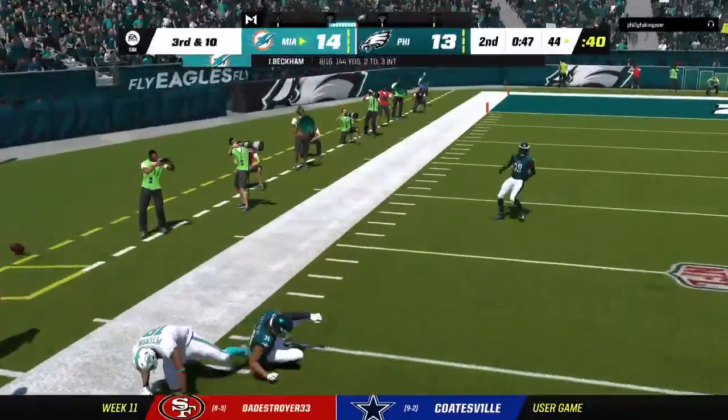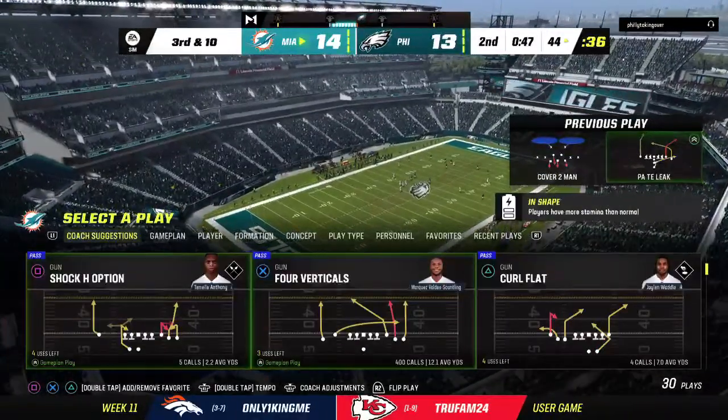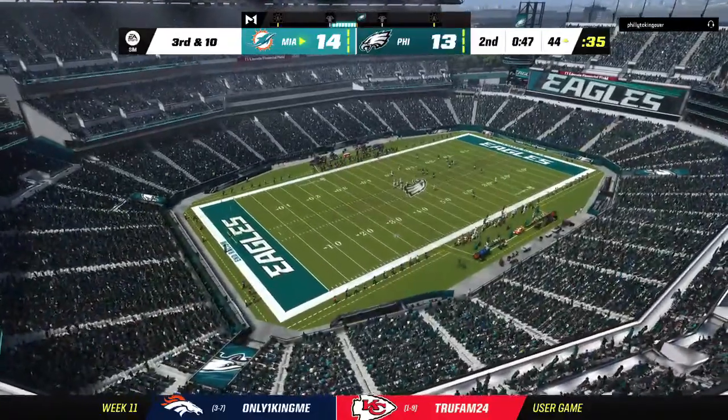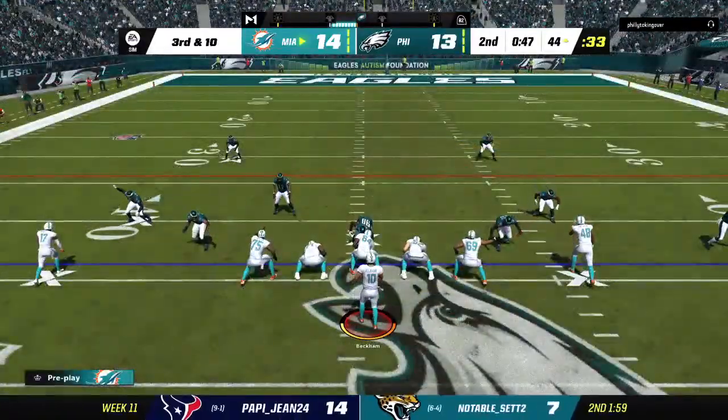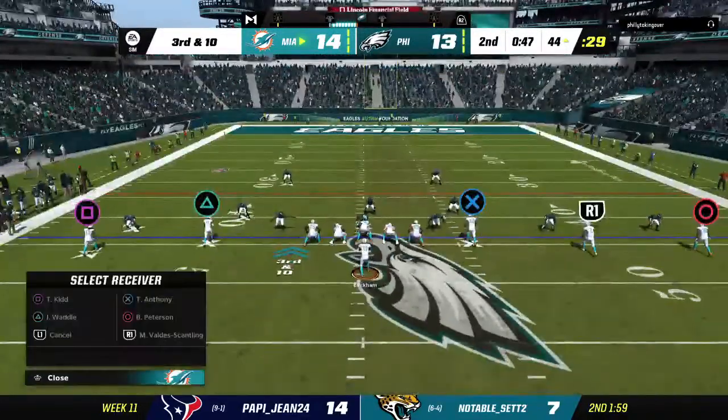A 2nd down pass play there, but it's incomplete. They certainly did a nice job improvising there, extending the play, hoping someone would come open downfield, but they never did. So back-to-back incompletions, and that has him staring at a 3rd and 10.